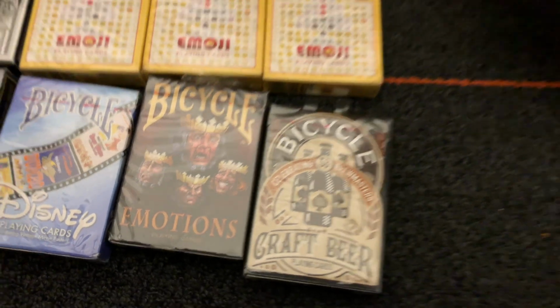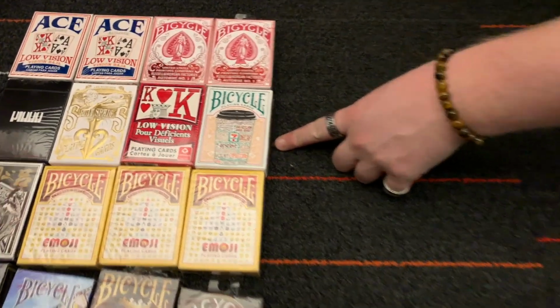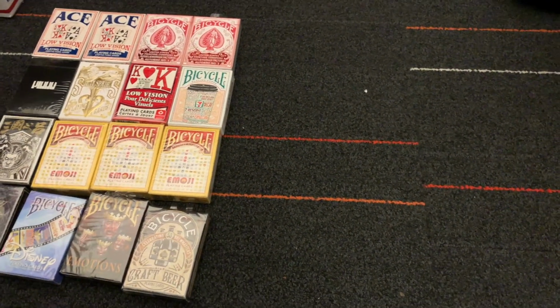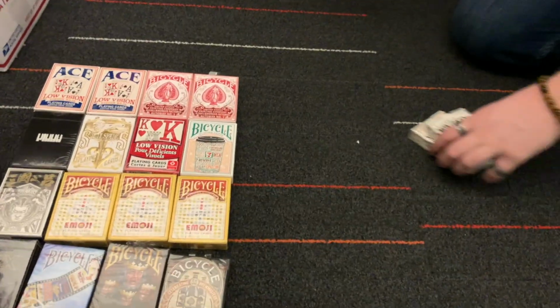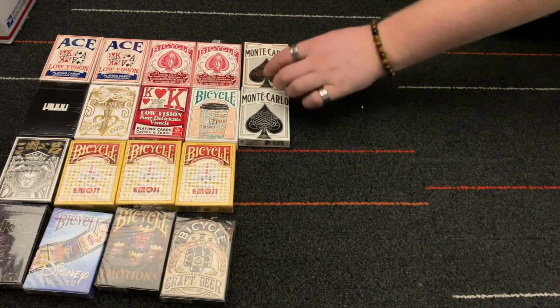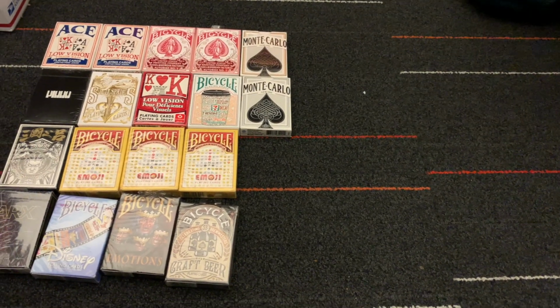I also picked up from 7-Eleven the Bicycle 7-Eleven. This is the 2018 Collector's Edition, which there's obviously going to be a review of, which should be up already or tomorrow, depending on when I put this up. Probably tomorrow. I got two of these. These are the Monte Carlo cards. One's a black and one's another edition, I guess I can call this one red. It's just a cheap deck.